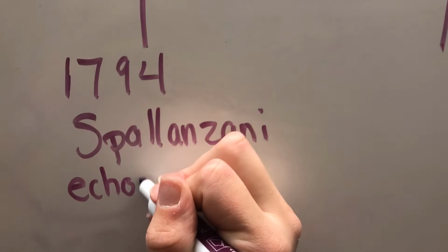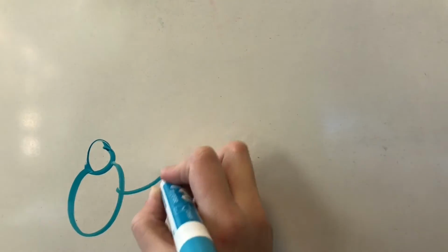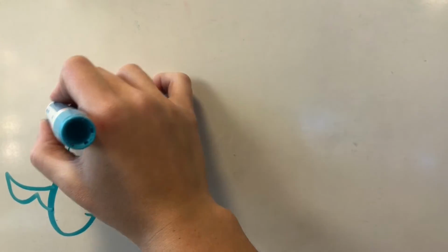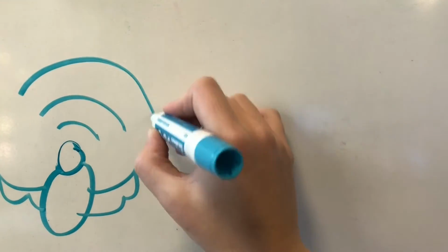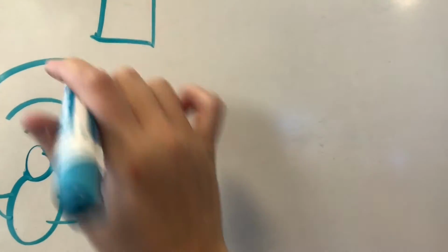In 1794, Lazzaro Spallanzani was the first to study echolocation in bats. This became the basis of how ultrasounds work. The sound waves bats produce are reflected off of objects in the environment, which then reach the bat again so the bat can avoid those objects.